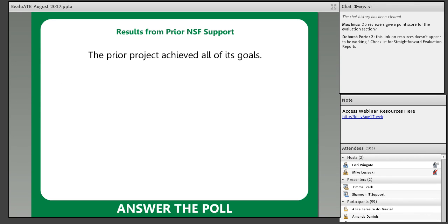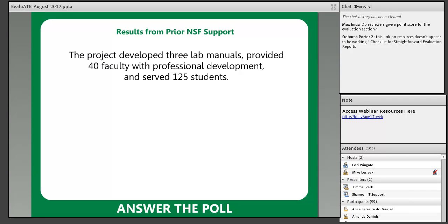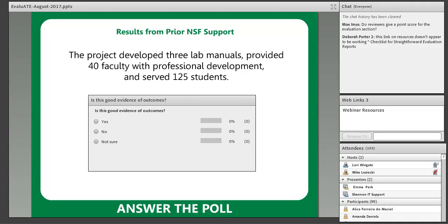Okay. Thank you, Mike. So we'll go on to the next, I have two more of these. This one states the project developed 3 lab manuals, provided 40 faculty with professional development, and served 125 students. Same thing, answer the poll.